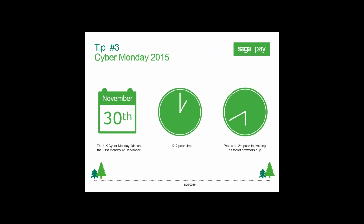So in line with our first tip is being ready for Cyber Monday, which coincides with the last payday before Christmas. On Cyber Monday alone, Sagepay predict over 600 million being spent in 24 hours. That's almost £7,000 every second. All of this is driven by online visits, which we predicted to be 125 million within 24 hours. That's pretty big numbers. For 2015, Cyber Monday will actually fall on Monday, November the 30th.